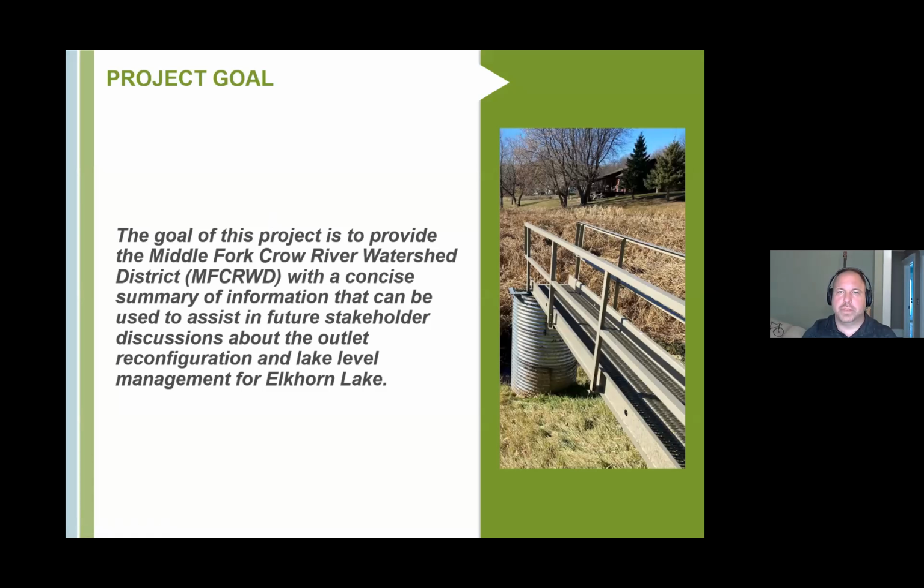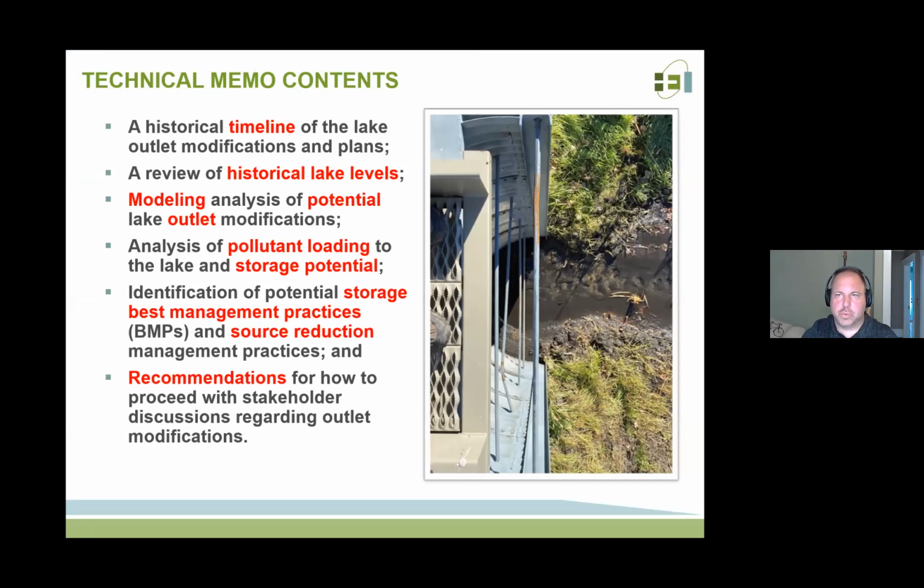So first of all, when we start a project, we always talk about what the project goal is. The goal for this project is to do a big overview of what's happened in the lake over the past, a concise summary of that information, and then provide the district and the Lake Association with information that can assist in discussions about outlet reconfiguration or storage of water within the watershed to help manage the lake level and the lake water quality within Elkhorn Lake itself.